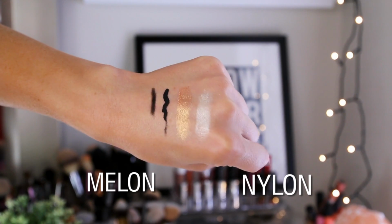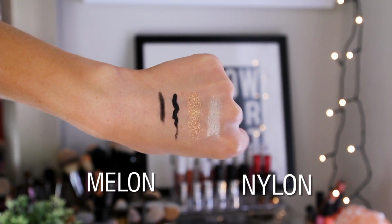MAC Nylon eyeshadow was my go-to inner corner highlight all year long. This gives you that really glowy, creamy gold look to your tear duct, and it's just a really bright inner corner highlight, and it's just so gorgeous. And it also works really well as a cheekbone highlight too.